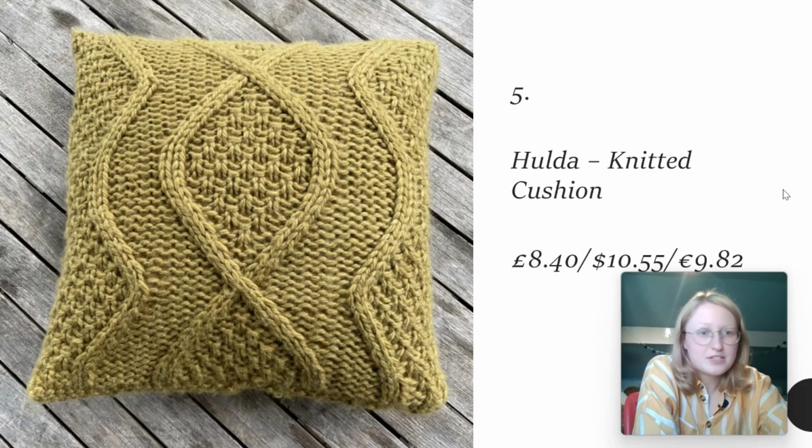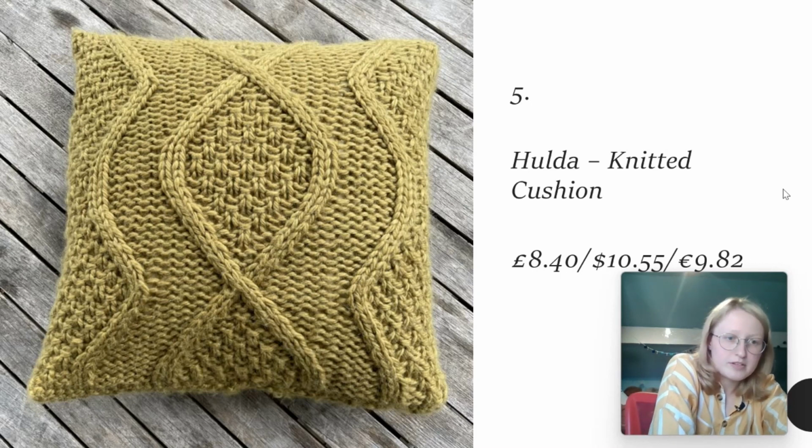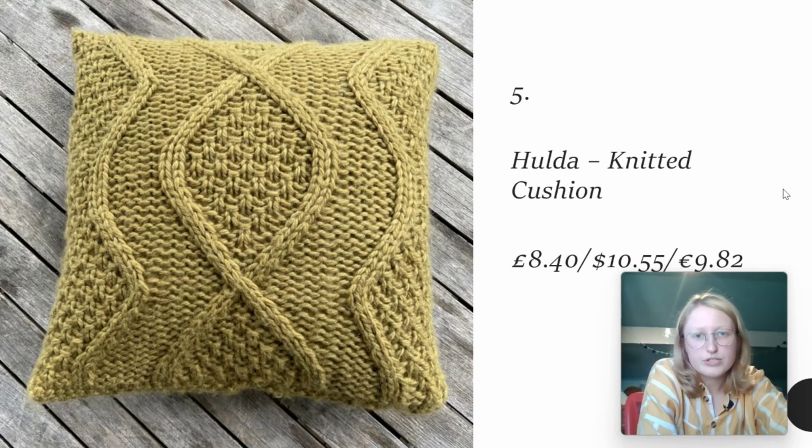Number 5 is the Hulda knitted cushion, £8.40. Why do I like this? Because they don't really have many chunky knits, so I really like that. You could easily do 2 strands of yarn together, or you could use your chunkies up and have it in kind of rainbow and different colours.